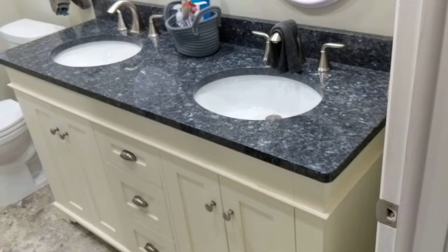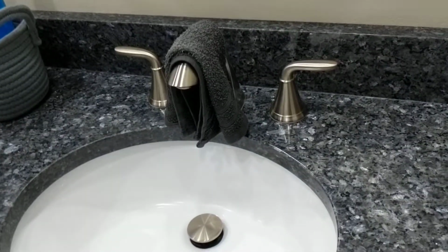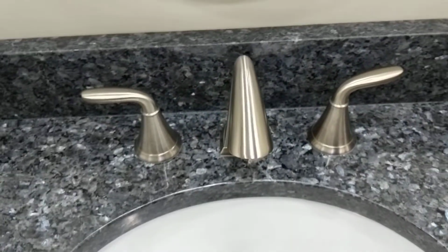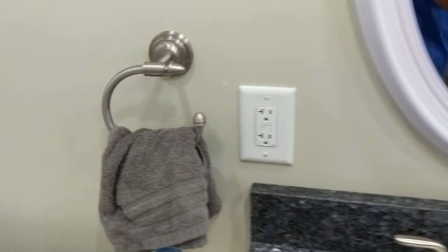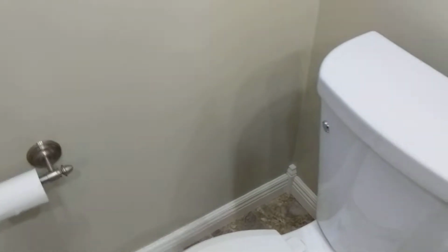Then we went and got this from Menards. This is a granite countertop, and we got these fixtures here from Home Depot. It's just one of those things where you go in there and get the cheapest ones, cheapest nickel metal, whatever. Then we got these, I think, from Menards. Again, just nickel. These aren't cheap actually. These are the most expensive.